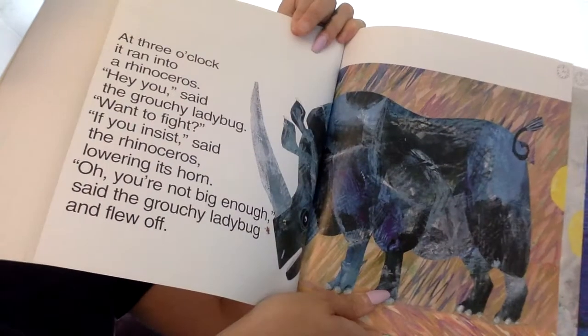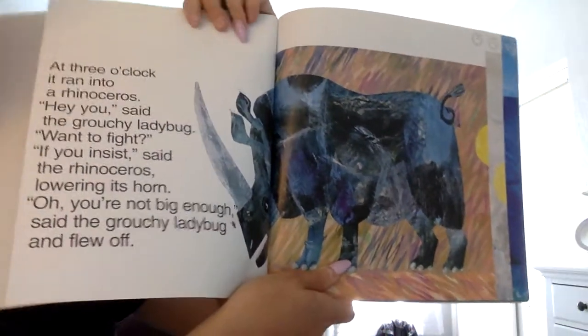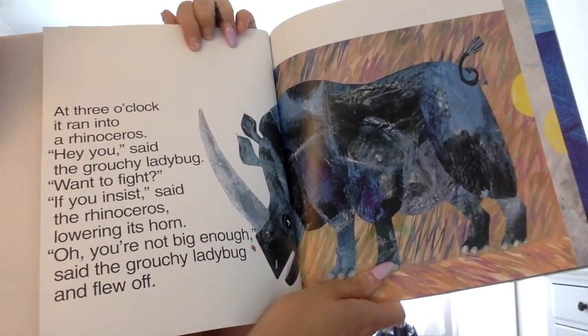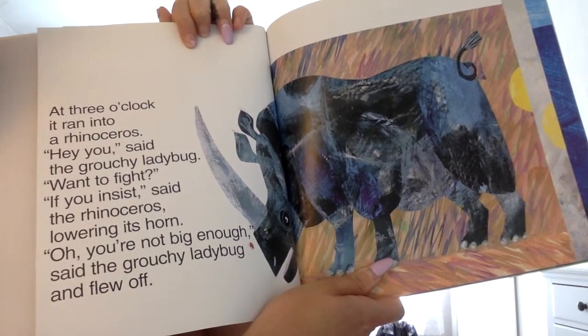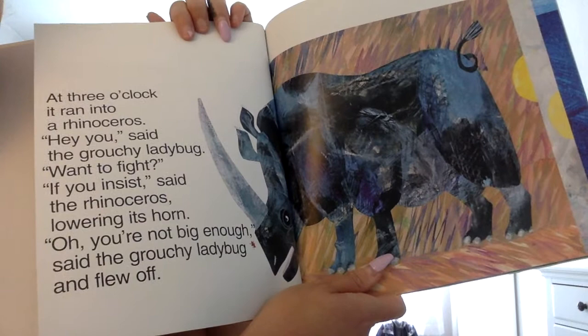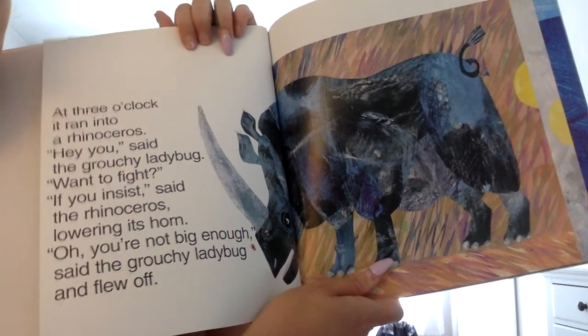At 3 o'clock, you see that, friends? It ran into a rhinoceros. "Hey, you," said the grouchy ladybug. "Want to fight?" "If you insist," said the rhinoceros, lowering its horn. "Oh, you're not big enough," said the grouchy ladybug, and flew off.